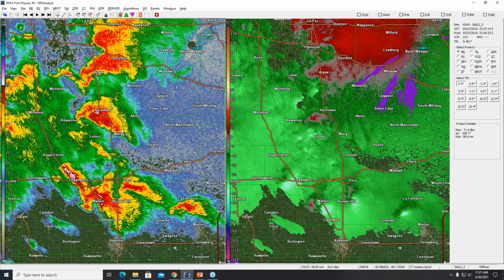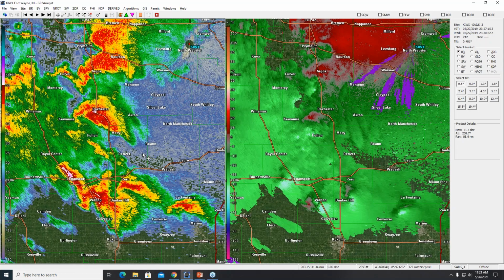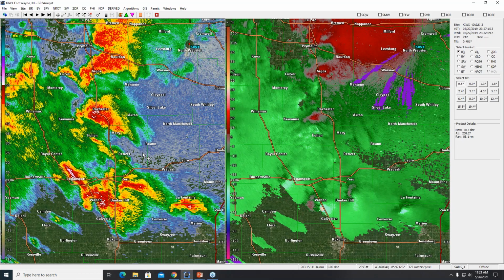So I'm going to start to loop this forward. I want you to watch the interaction up here between these two existing supercells, and then note this small cell down here to the south of the supercell near Rochester, Indiana. And I want you to watch what happens when this merges with this particular supercell, and then what happens with the rotational couplet. So I'll advance this forward here slowly.